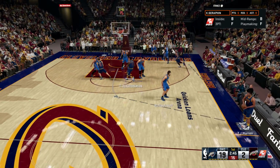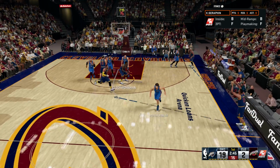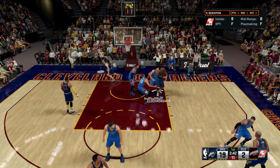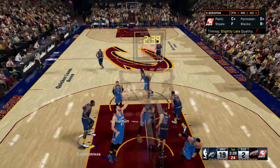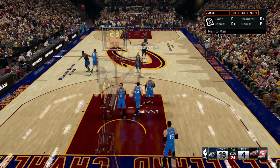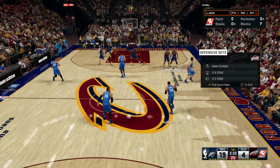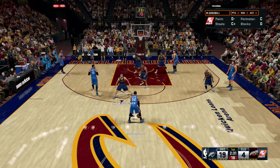And the Thunder going with a whole new group out there. And so it's Cleveland with it. Trailing by 17. Seraphin. Oh, yes, the turnaround. Seraphin's got his first 2 points.